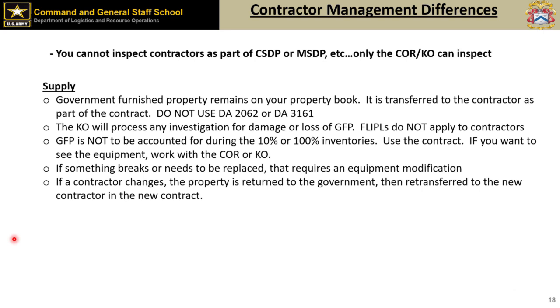All right. This is just another example of when you are in the military and you're dealing with contractors, your first thought should be, it's different than in the military. Just if you think that, and then you go to the right expert, you cannot do inspections of your contractors as a commander or as a staff officer. If you want that done, you have to go to the COR or the KO to do that, and they only do it, of course, with the contract.